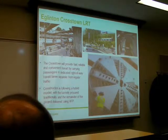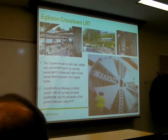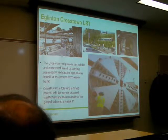It's a 19-kilometer line. It goes all the way from Mount Dennis, Weston Road area, to Kennedy. 10 kilometers is underground. We have a total of 25 stations. I believe 15 of those stations are actually underground stations.